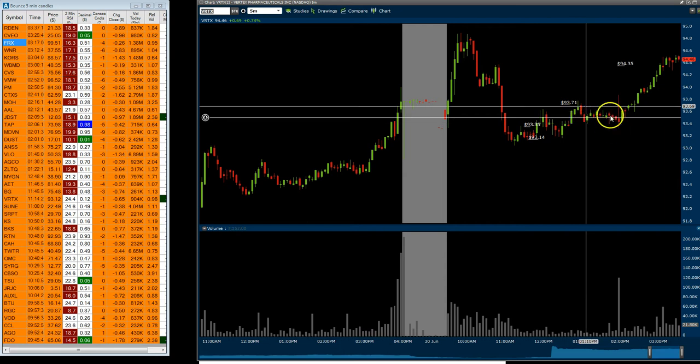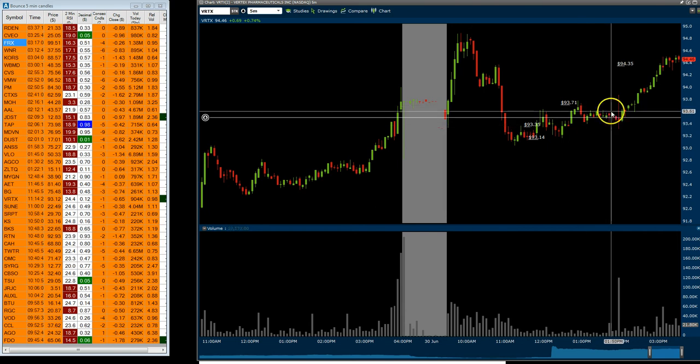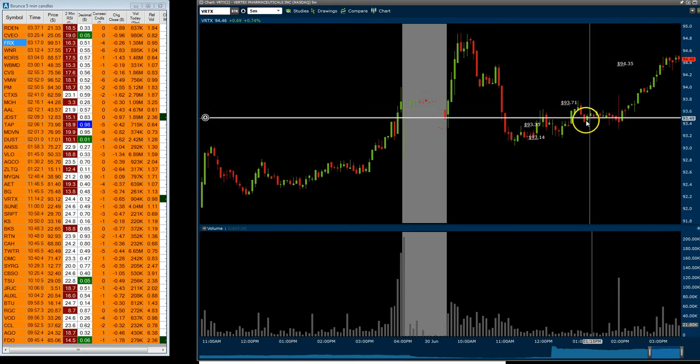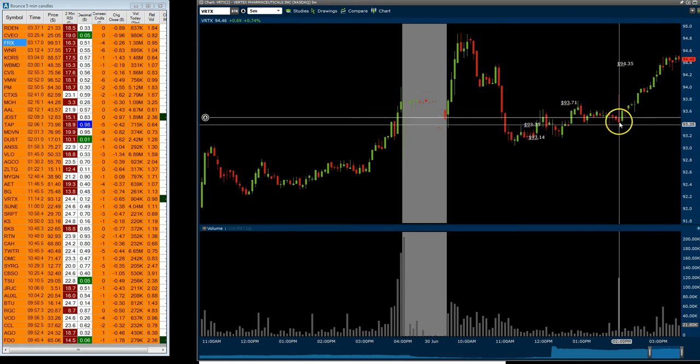And again, you see how whippy this is. I mean, this is from 93.59 down to 93.39. So that's about 21 cents. But this is crazy. This one, this is 93.87 down to 93.32. So we're talking 55 cents in a candle. So this is what I was saying. I mean, this can be extremely tough to hold on.